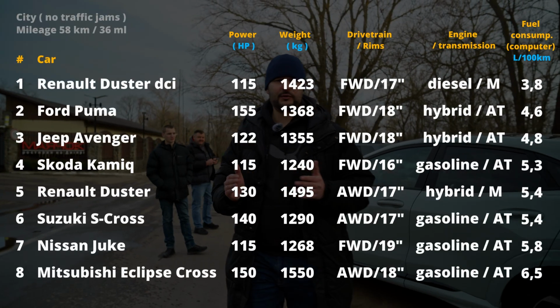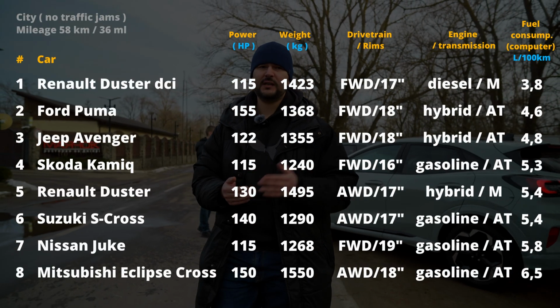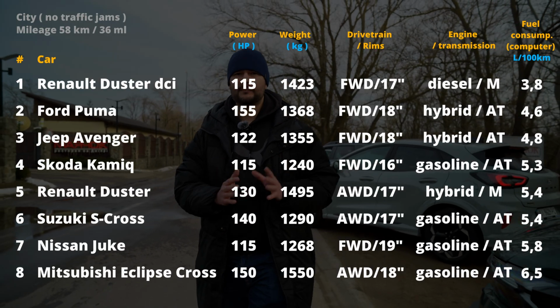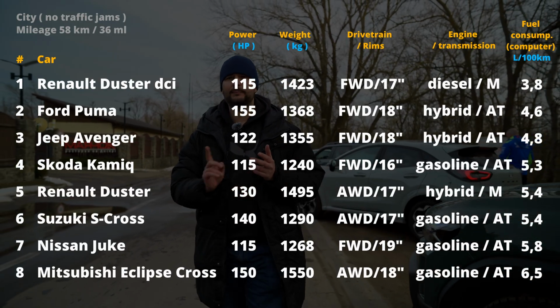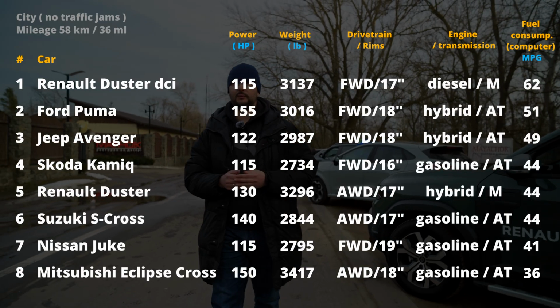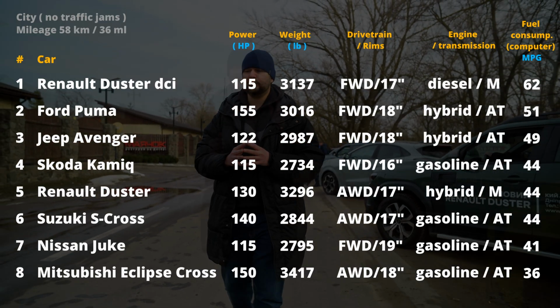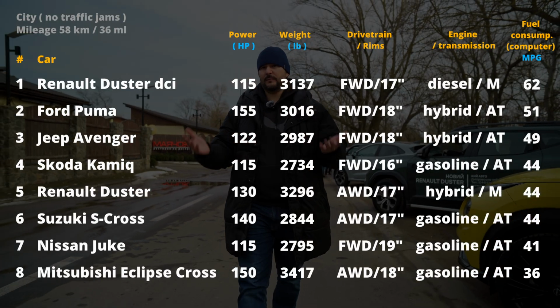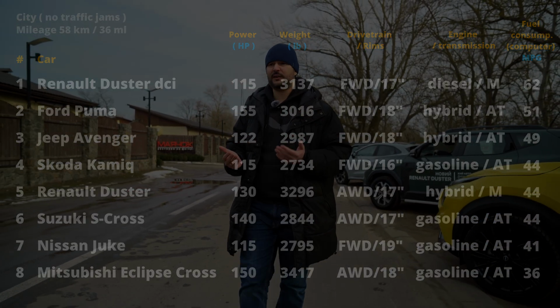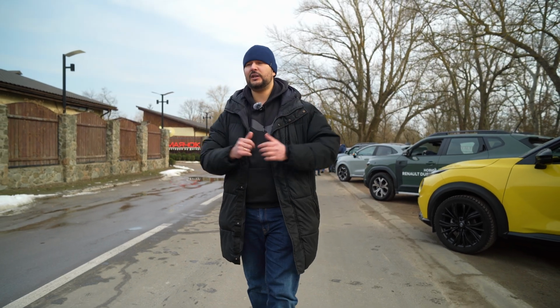While you're reviewing the report table with the fuel consumption of all the cars that participated today, I want to point out, alongside the cars, you can see the weight, power, and drivetrain type, whether it's all-wheel drive or front-wheel drive. We're getting ready and heading out for the second part of our route, a mini off-road section. All of the cars are crossovers with increased ground clearance, which helps them tackle basic obstacles. So, recording fuel consumption in this mode should be interesting.